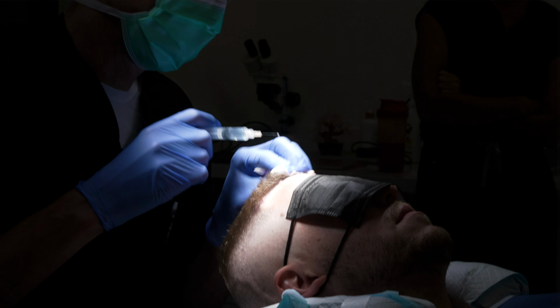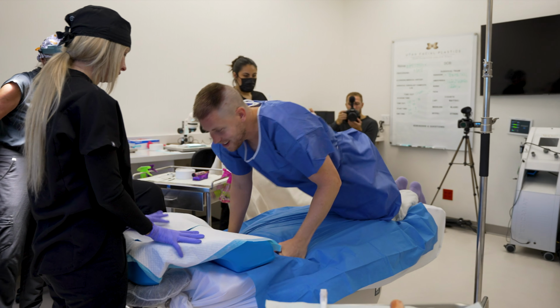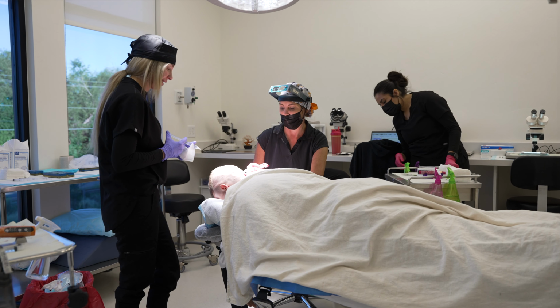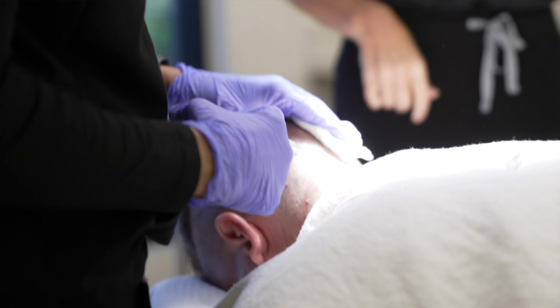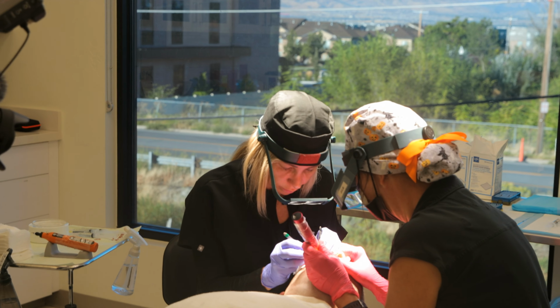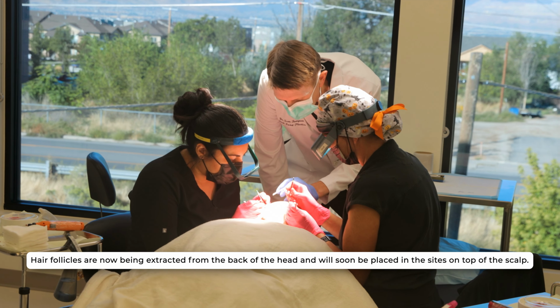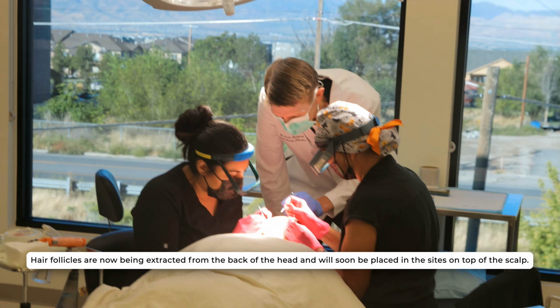Let's have the camera take a look at them. They just finished making 1,200 sites for the grafts to go into, and now they're going to pull the hair out of the back. You got your little guy? I do. Okay, how's that feel? That's fine. Pain or pressure? Yeah, and then we just have to pull him out individually. Mel and Julie on each side of the back of his head, pulling out these little grafts that have been punched out. And we just gently grab those and tug them to pull them out.